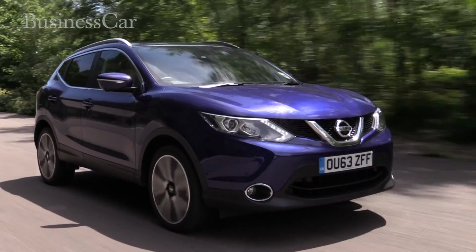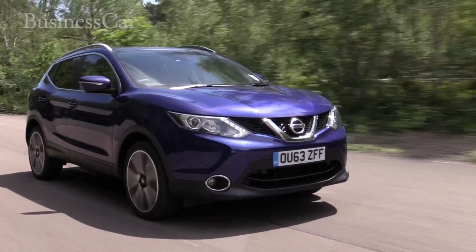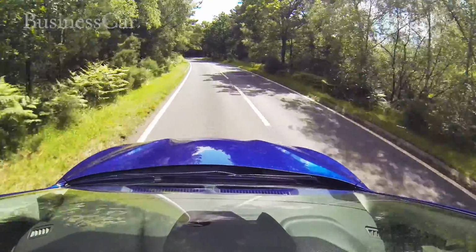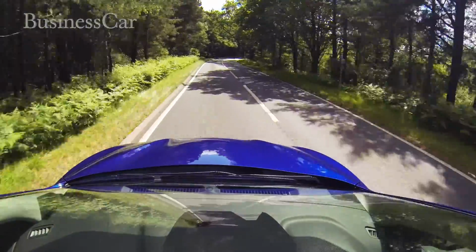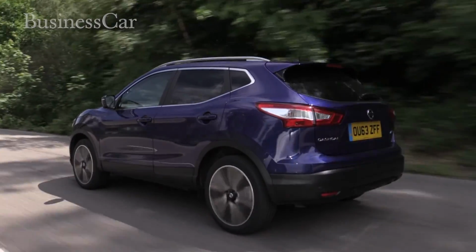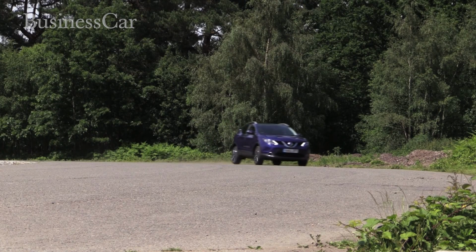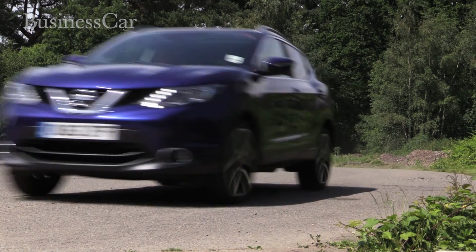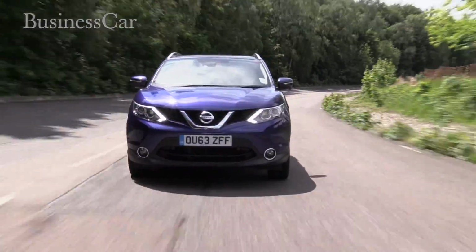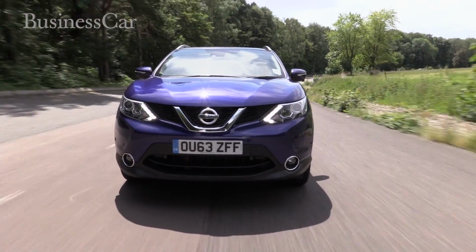You still get hatchback practicality and 4x4 look-alike styling, but this is no cautious update on a successful formula. The new Qashqai improves on the old car in every respect. Emissions have dropped dramatically. The fleet manager's favourite will be this car, the 110 horsepower 1.5 DCI. With an official combined figure of 74.3 mpg and carbon dioxide emissions of just 99 grams a kilometre, it fits in the 15% bracket for benefit-in-kind taxation.